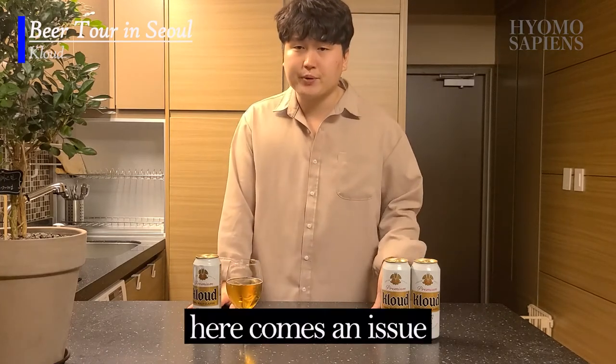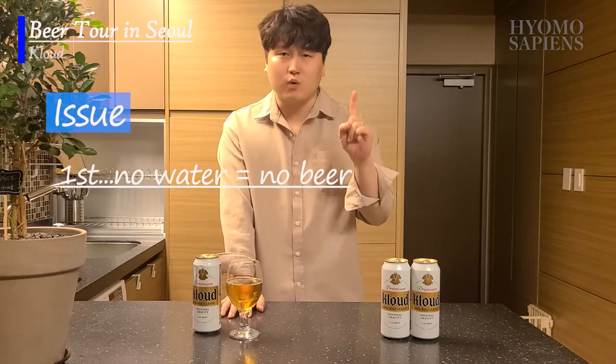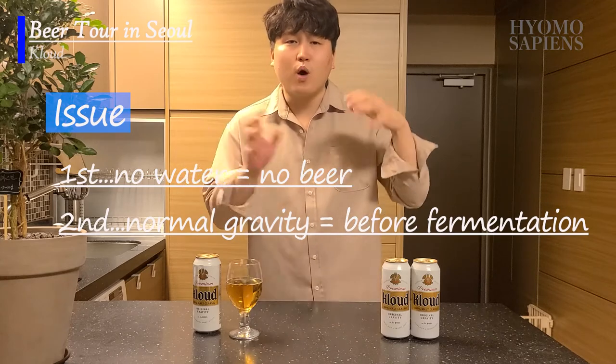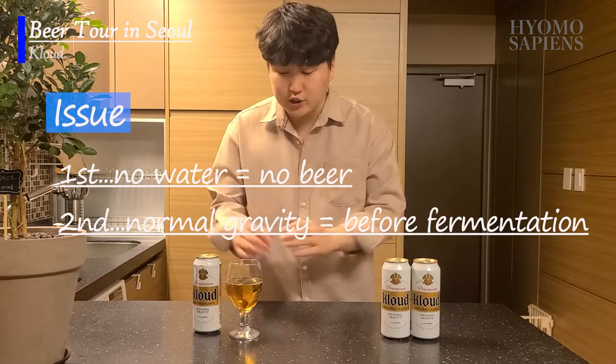But when it was launched in April 2014, at the time when Jun Ji-hyun was the ambassador for Kloud, they had a little bit of issue. They made an advertisement with a phrase they put on the posters and media saying they did not put water while manufacturing this beer. First issue is that no beer is manufactured without water. Second, the normal gravity method would not use water during the fermentation. Instead, they would use water before the fermentation to exactly pull out 5% of the alcohol, which Kloud is, 5% ABV.